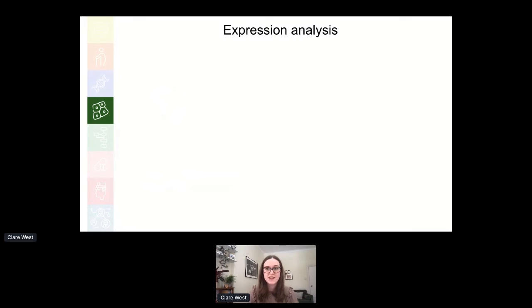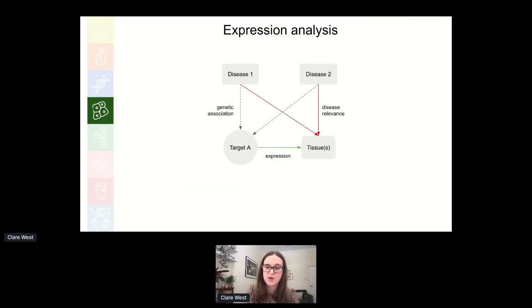So in addition to genetic information, we're also interested in the expression of these targets. For example, if we have target A that is associated with disease 1 and disease 2, we want to know what is the baseline expression of this target in different tissues. Are those tissues relevant to our diseases? And to connect that back to aging, we want to ask, are these targets involved in age-associated expression signatures? In other words, is there evidence that this target either tends to increase or decrease expression with age, and therefore, that might suggest that it's involved in the aging process.